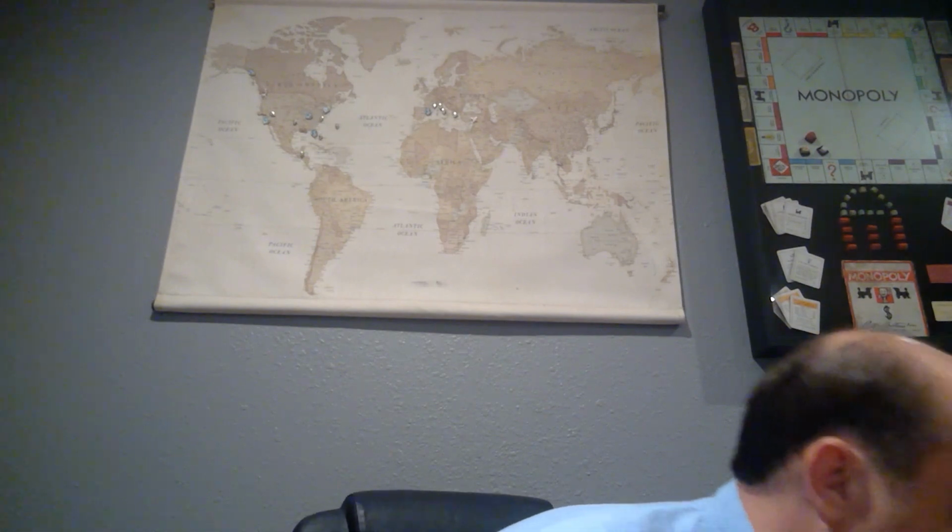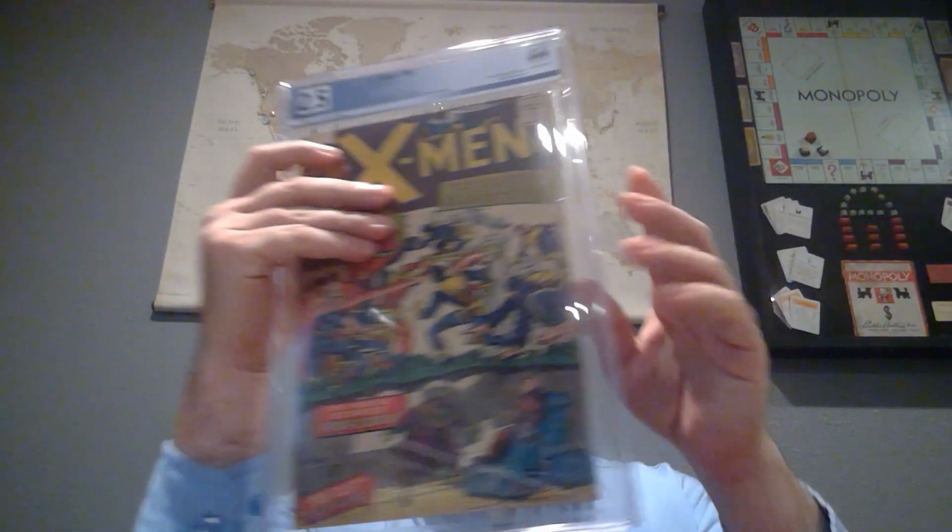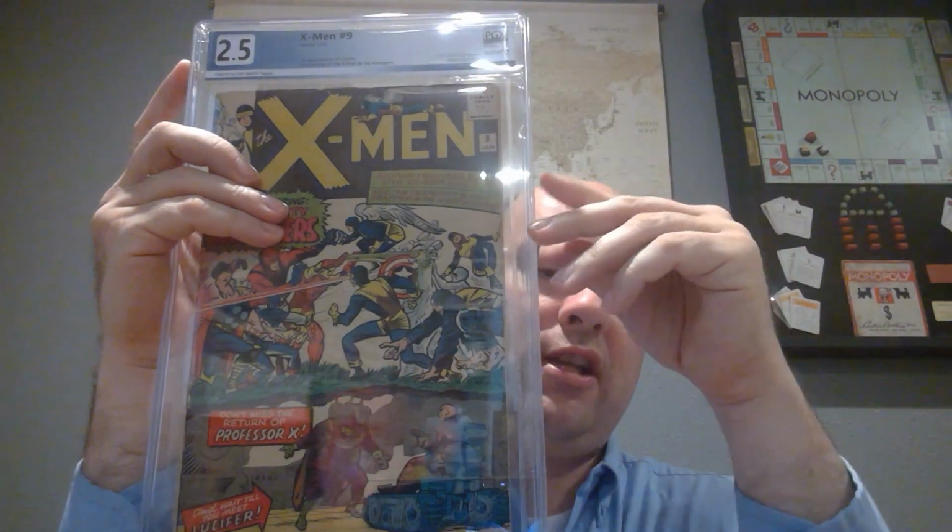Then this one was one of the last books that I picked up. And there's starting to be a little steam on this book because this is the first fight between the Avengers and the X-Men. People are speculating that they might take some of the information from this and go with it in introducing the X-Men to the MCU. Who knows? But it came back as a 2.5 here recently, and that was about where I pegged it. And it was a little over $100 that I bought it for off of eBay.